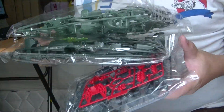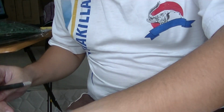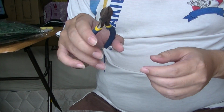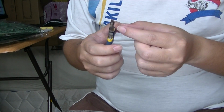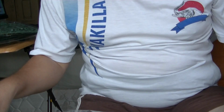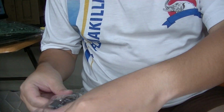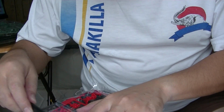So 3 of these things here. So open it one by one. Gotta get those nicer nippers. This one is just from Daiso. Nicer nippers are like good stuff, you can just cut off and no need to trim. Using this, I gotta lose weight, man. Fucking hell. Feel like an American fatso.